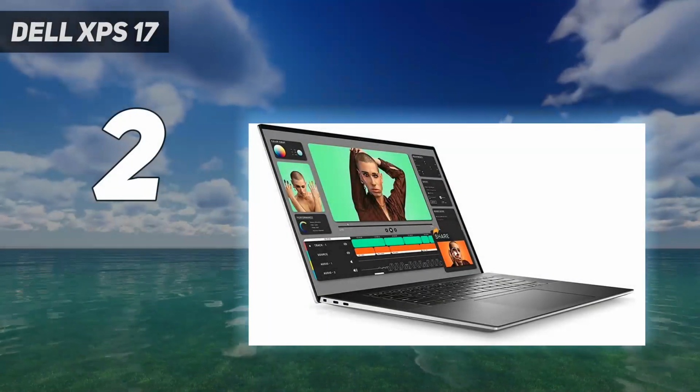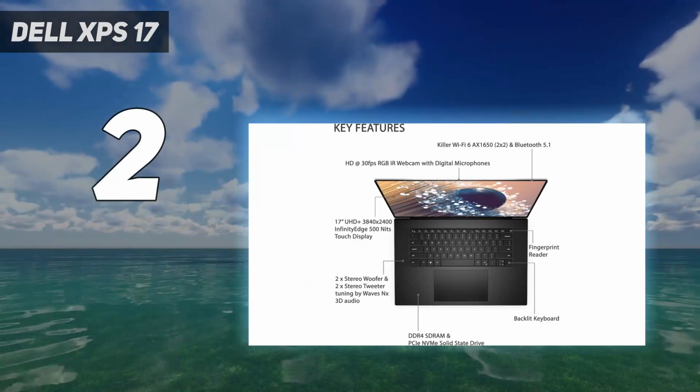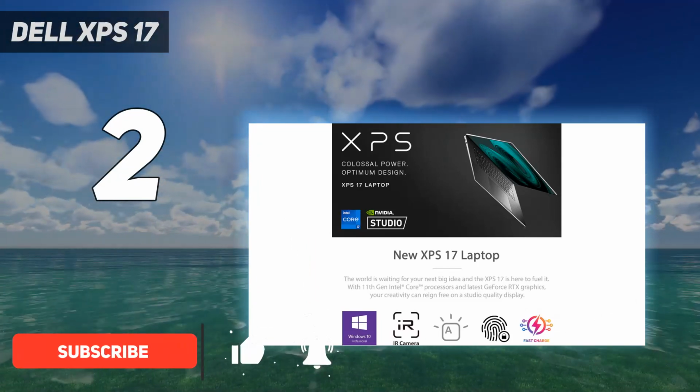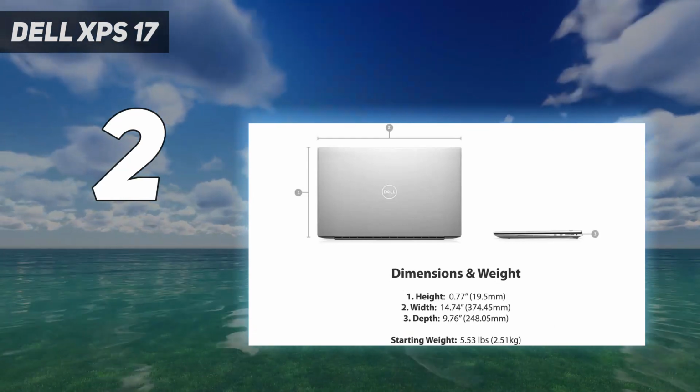Number 2 of my list. Dell XPS 17. This Dell's 4K display is simply incredible. Dell sent us the 4K touch version, and while the OLED Dell XPS 13 is still better, it is OLED after all. This is still one of the best laptop displays we've used, and it's excellent for media work.